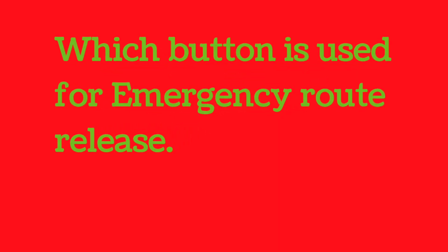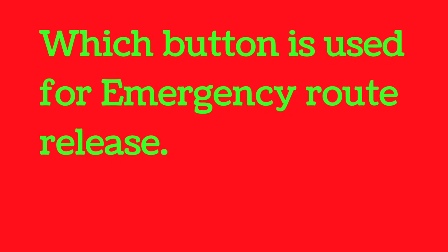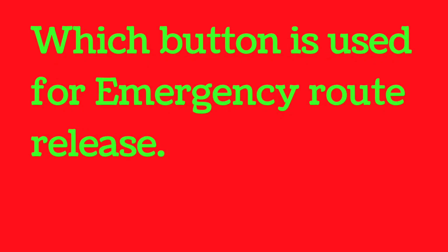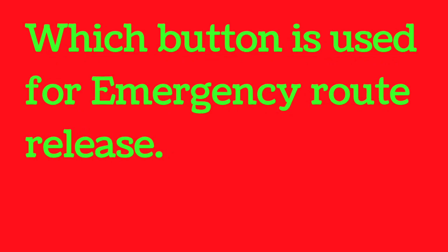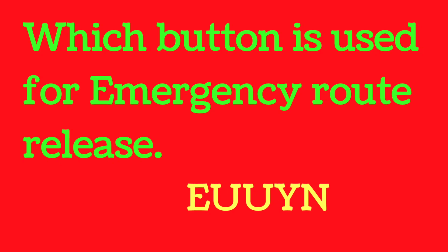Next question, which button is used for emergency route release? I see in last 2 questions the color of button. Now I am asking which button is used for emergency route release? The answer is EUUYN button. EUUYN button used for emergency route release.